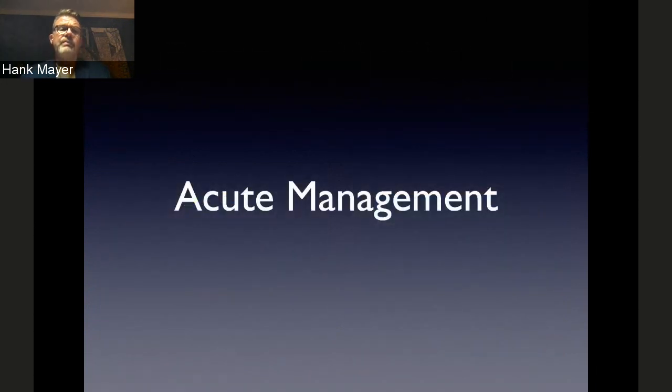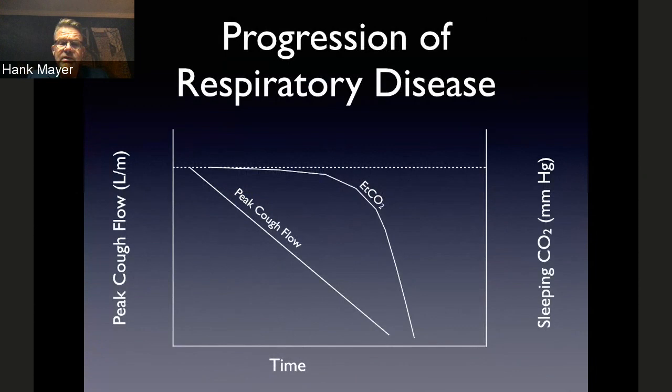So I want to finish with a few slides on acute management. And as Dr. Benzema said, most of our patients with spinal muscular atrophy, as they develop respiratory failure, often will have an acute episode that leads to morbidity or mortality. And so the way I like to think about it, we've talked about 2 things that go wrong from a respiratory standpoint. We talk about airway clearance, which we can track with an outcome called peak cough flow. Then we look at ventilation, which we track by carbon dioxide. As time goes on, both of those can become abnormal.